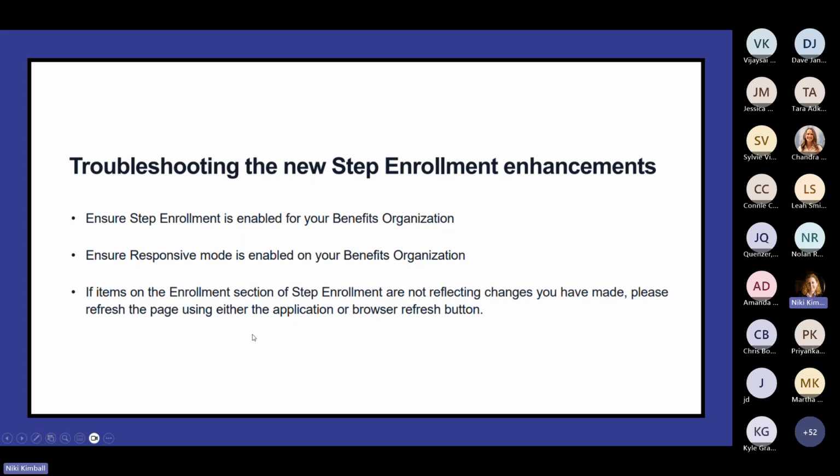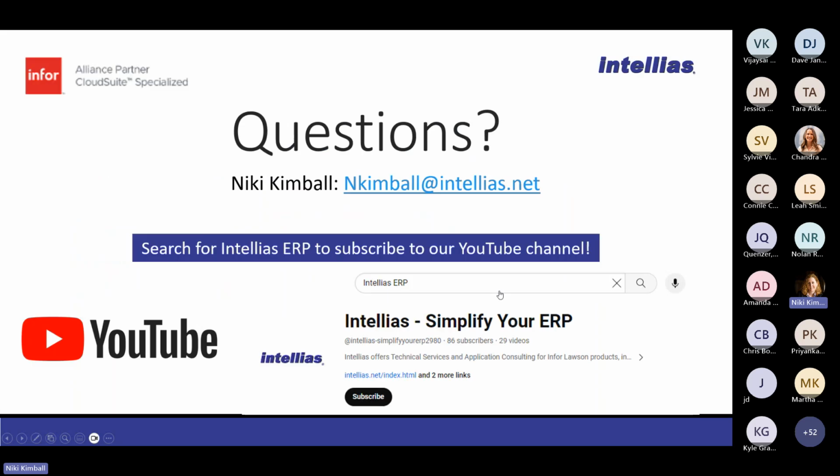This says troubleshooting the new step enrollment enhancements. Ensure it's turned on. You wouldn't be able to even get in there if it wasn't turned on. And this is responsive mode is enabled on your benefits organization. This allows the step enrollment to work correctly. And then this says refresh your browser when you're in there.